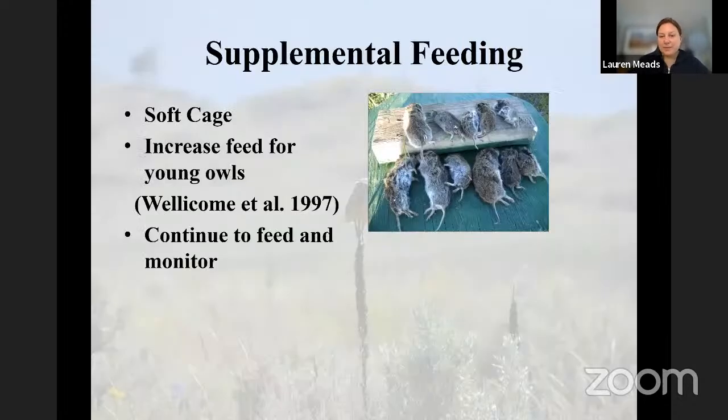And again, the supplemental feeding. So this is a wild owl's food cache. When they come back from migration, generally the male is going to hunt as much as possible and stuff his burrows to entice this female. What we want to do with the ones that we're releasing is sort of mimic that. So give them a bunch of food, so it's like the male's like, oh, here's all this food here.